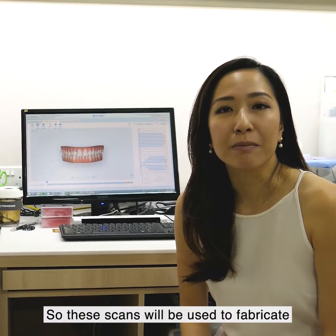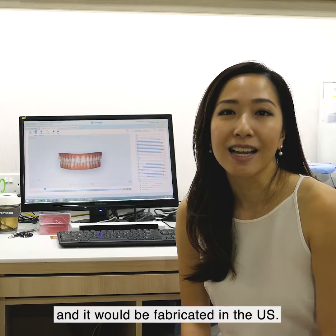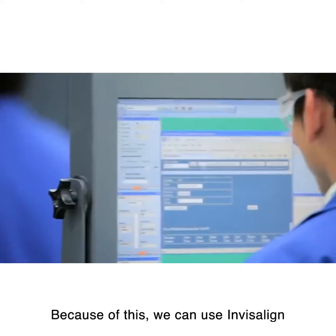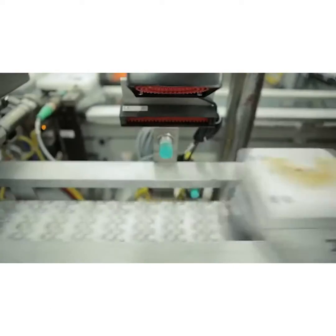So these scans will then be used to fabricate a set of customized aligners, and it will be fabricated in minutes. Because of this, we can use Invisalign to correct simple to complex cases and align your bite.